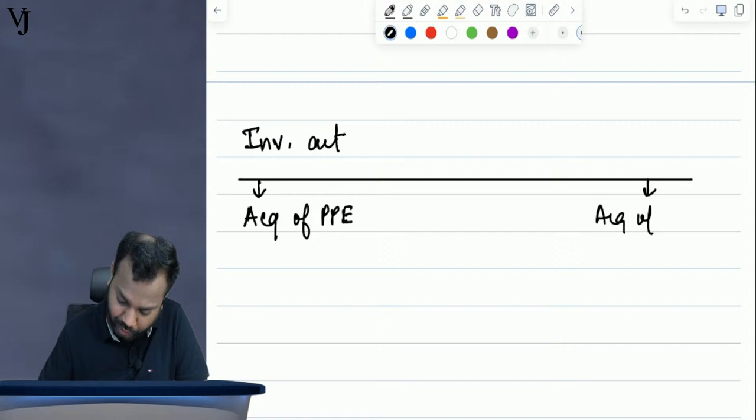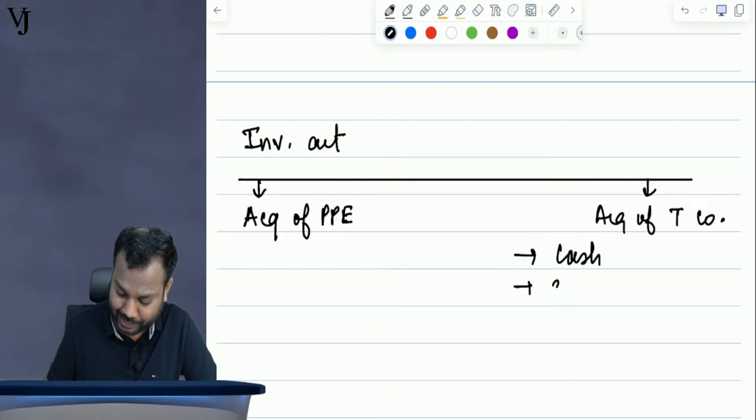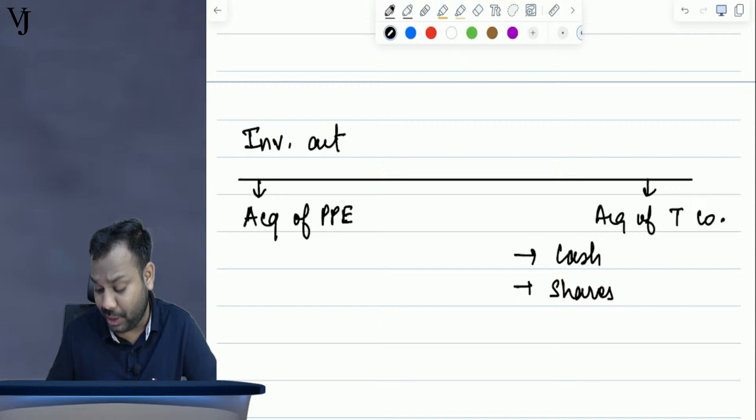Now, tell me, what is the amount of cash? See, when I acquired T company, I gave cash, and I gave shares. Now, when I issue shares, is it a cash outflow? No, it is not a cash outflow. But when I gave cash, is that a cash outflow? Yes, that is a cash outflow. Of how much? Cash outflow of 400,000.